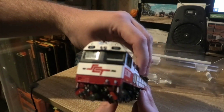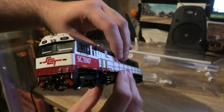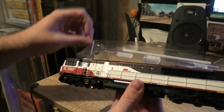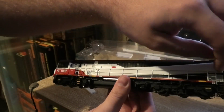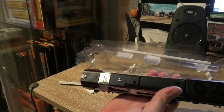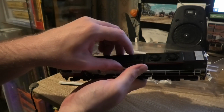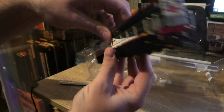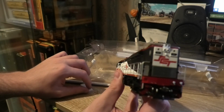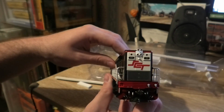So again, this one is SCT-007. And again, this one is just DC. It isn't DCC, for those who are unfortunate. From what I heard, I'm pretty sure Ascension have got a rerun of these coming out fairly soon. I know on their page they've got a description of some models coming out soon, and these were in it, so I might get one or two from Ascension as well.